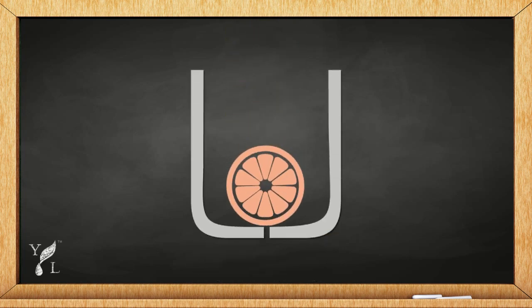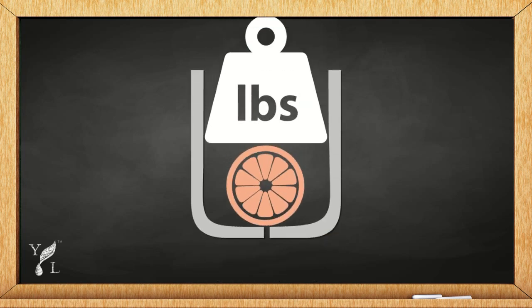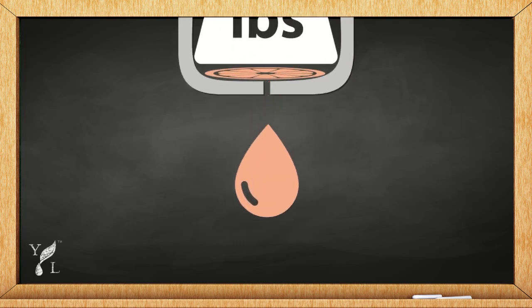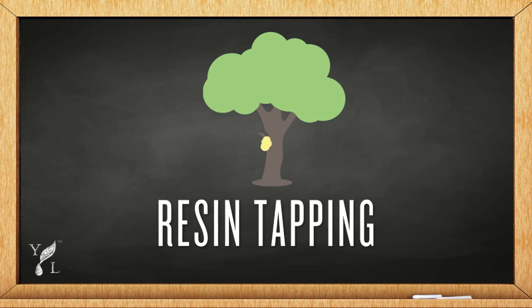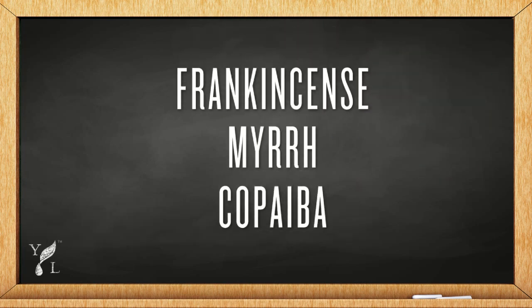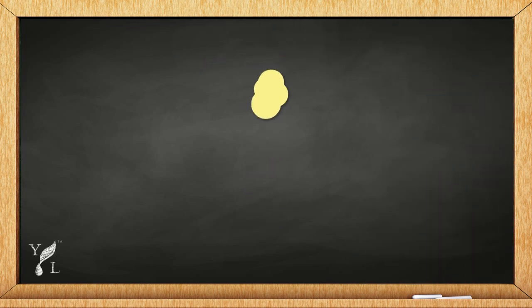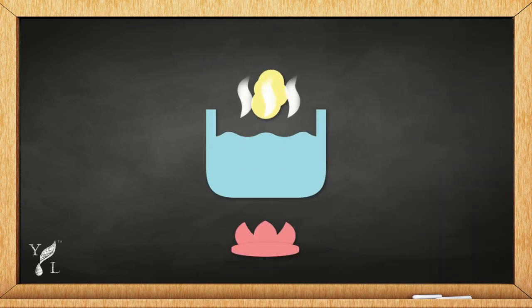Envision a very simple technique in which you place a very heavy weight on top of a container full of plant material. The heavy weight then presses the natural oils out of the plant material and is in essence cold pressing. A third, less common technique is called resin tapping. This technique is used for a few of Young Living's essential oils, including frankincense, myrrh, and copaiba. During resin tapping, external plant parts are cut, and this allows the internal resin to seep out and be collected. Then, the resin is steam distilled, which gives rise to the essential oils.